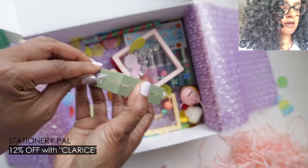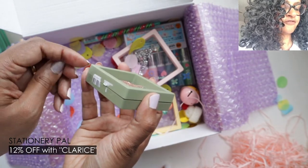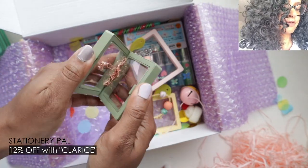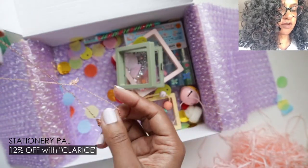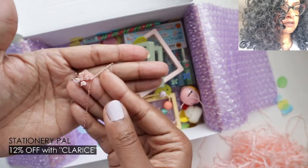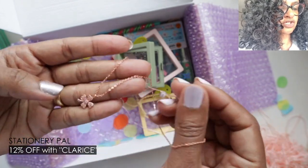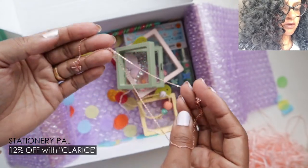Bear with me as I am trying to fight this box so I can get to the main item over here, which is this cute, dainty necklace with a clover. How cute! Okay, I've never seen packaging like this. I don't know if any of you guys have, but I haven't. And I am simply loving the cuteness of this little clover necklace. I never would have assumed a stationery place would have such cute little jewelry items, but look at that. It's the cutest thing ever.